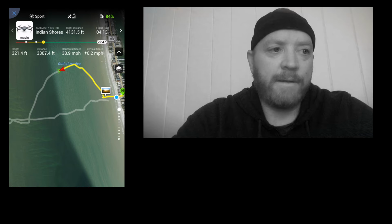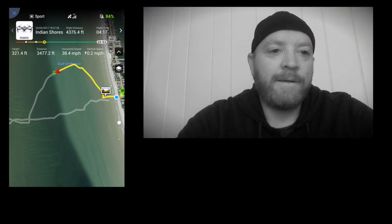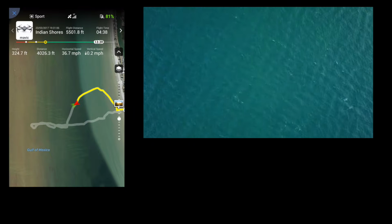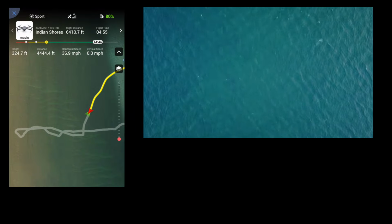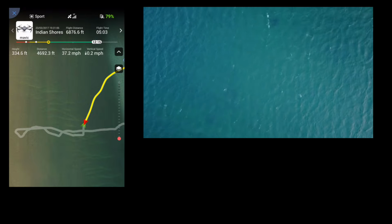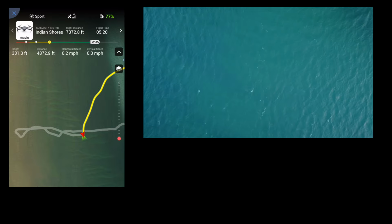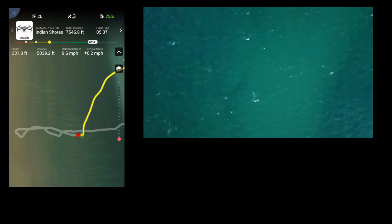The horizontal speed is 38 miles per hour. The DJI Mavic is just traveling. And I go out deeper than I've been before out here in the Gulf of Mexico. So I'm out scouting for fish, and I'm scouting for different things. I have no issues with signal loss. I have no issues with controlling the yaw movements or the roll movements of the Mavic. Everything's working just great out there.